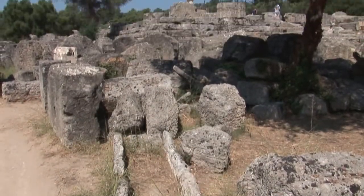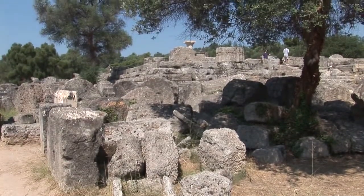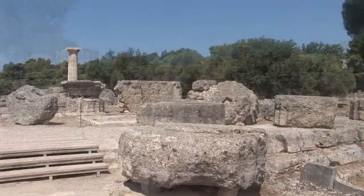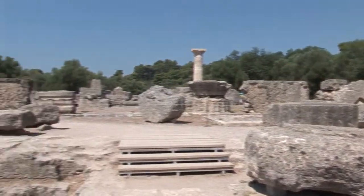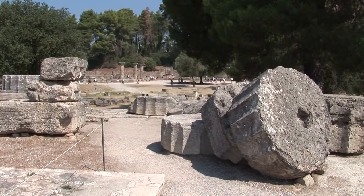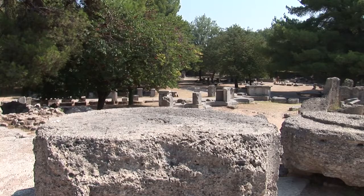The temple, a peripteral hexastyle with 13 columns at the sides, has an east-west orientation. The hexastyle temple was constructed of local limestone and coated with stucco. Its dimensions stretched more or less 60 by 27 meters, with 6 columns at each end and 13 columns along each side.